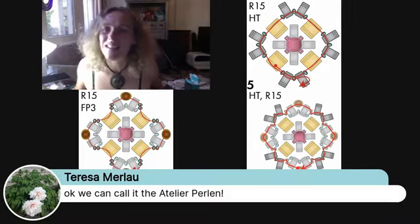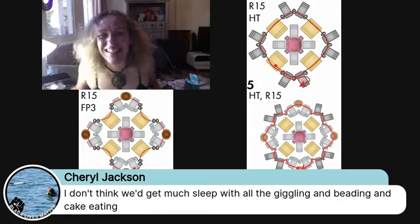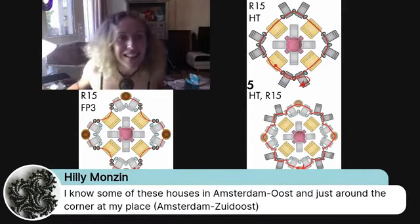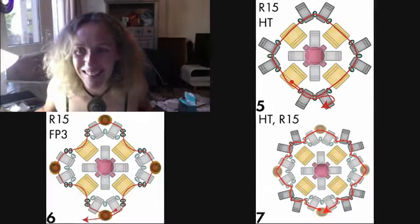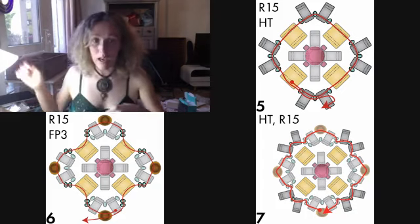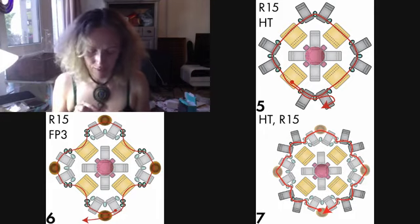Teresa says, okay, we can call it the Atelier Perlin. Cheryl says, I don't think we would get much sleep with all the giggling and beading and cake eating. That is a serious hazard. Lily says, I know some of these houses in Amsterdam Oost, just around the corner from my place. Corinna is asking, in Hawaii? Ooh, we should have a summer bead residence in Amsterdam, and then a winter bead residence in Hawaii, for example. By the way, I have never been to Hawaii.